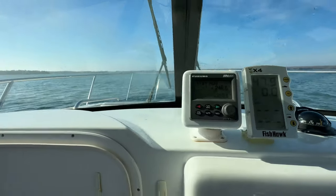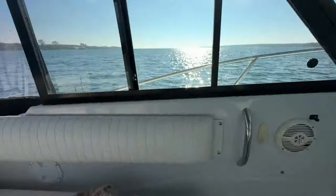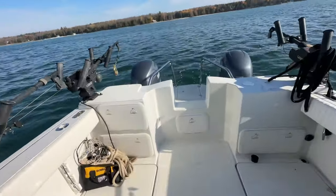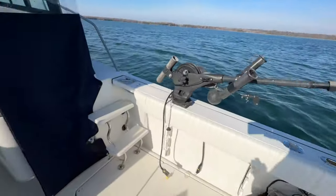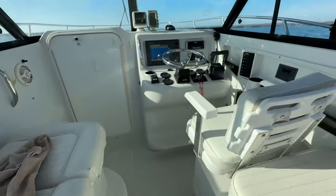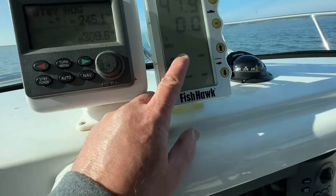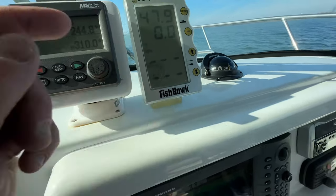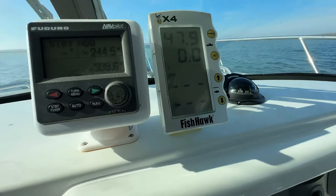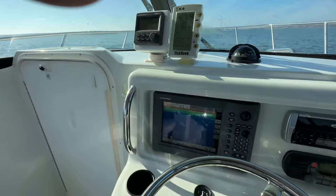There's a little sensor that goes on one of the downriggers, that clear thing right there. It talks back to a transducer on the back of the boat, so when you're using it, it'll give you the temperature and the speed wherever the downrigger weight's at. And the autopilot, it all functions.